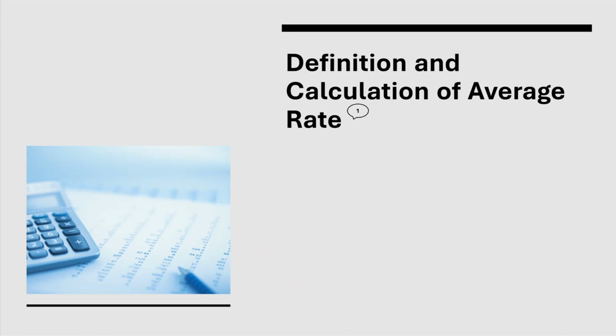So the first thing that we'll do, before we get into looking at what an average rate is and how it's calculated, is launch a little poll just to get a bit of a feel for where everybody sits in relation to this. So Christina, over to you.